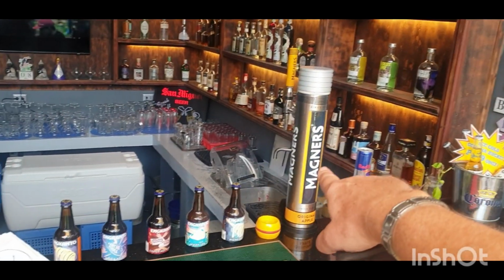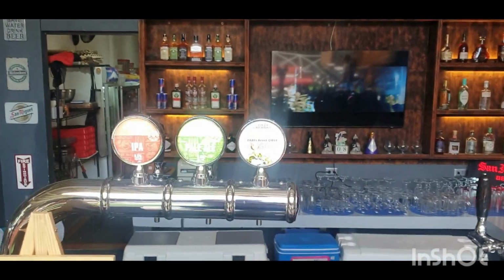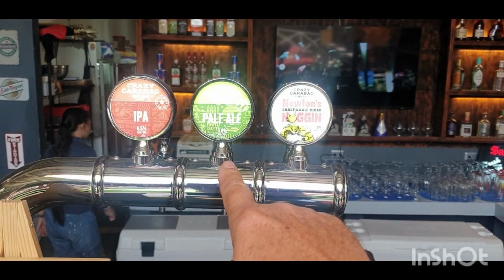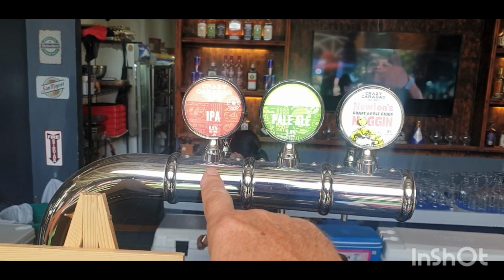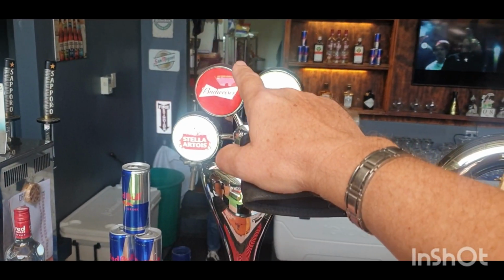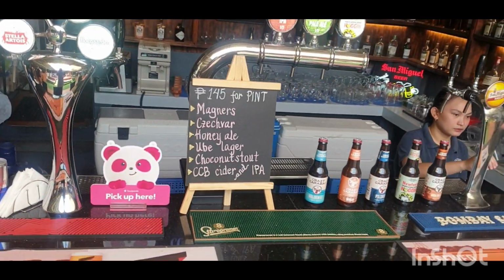Well, we've got Magnus cider, obviously. Something I've never seen before, that one. Crazy Carabao Pale Ale. Crazy Carabao IPA. Two Hoegaardens. A Bud and a Stella. Yes, we may have to try something here.